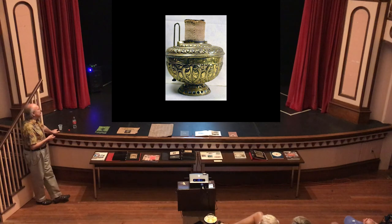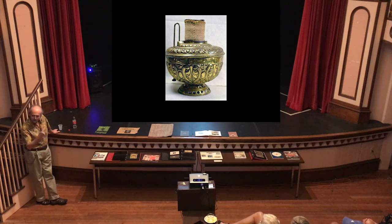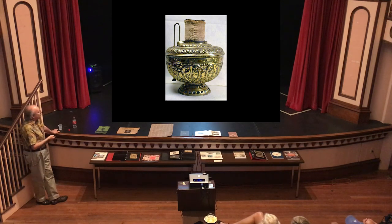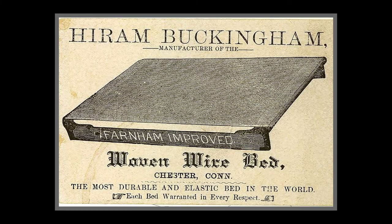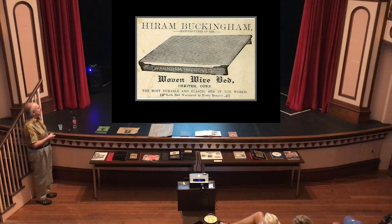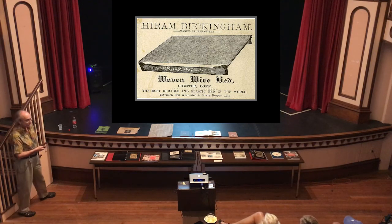What was new and interesting about this lamp is that it's the first lamp to have a round wick. So it's a cylindrical wick. And Chester, Connecticut, the woven wire bed. I don't know how comfortable it is, but in other advertising it says the most durable and elastic bed in the world. I guess it's not going to wear out.